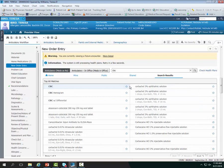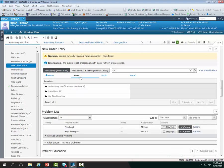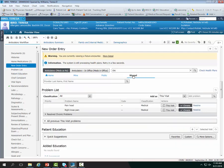Also, when you make a selection, you'll notice that the shopping cart is a little bit smaller, and the coloring is a little bit different. It just shows off to the side instead of the whole thing lighting up. You still have the ability to look at your favorites from here, public and shared, all of that. None of that changed. It's just the formatting that is a little bit different.